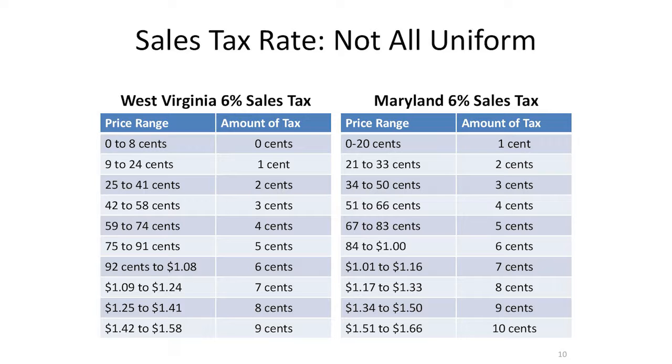West Virginia follows the streamlined sales tax rules in terms of rounding. And for instance, from $1.42 to $1.58, you would pay 9 cents sales tax in West Virginia. For most of that same range, you would pay 10 cents in the state of Maryland. So not exactly uniform.